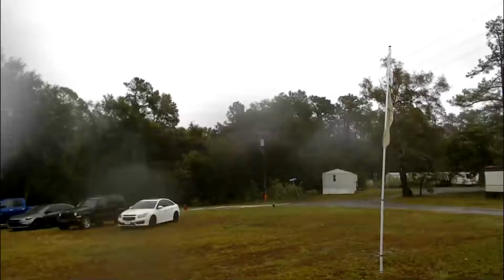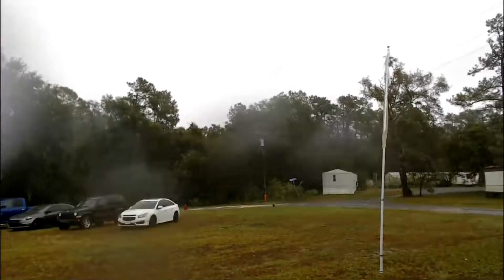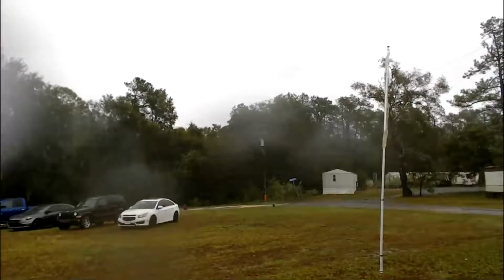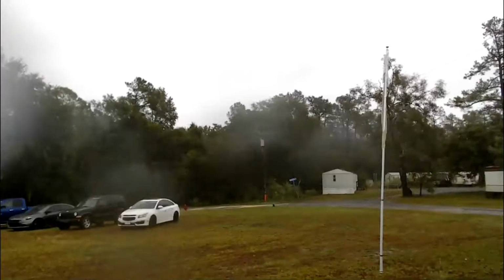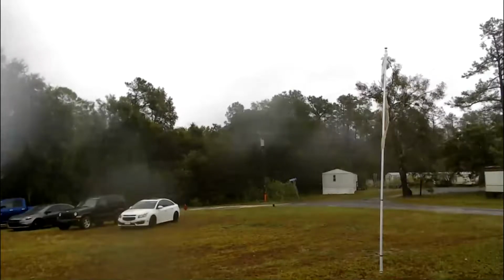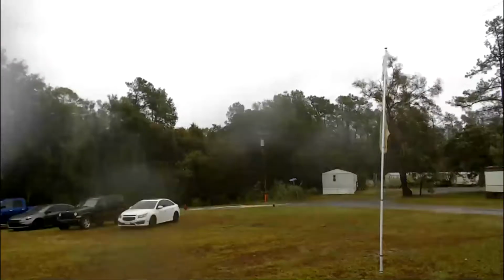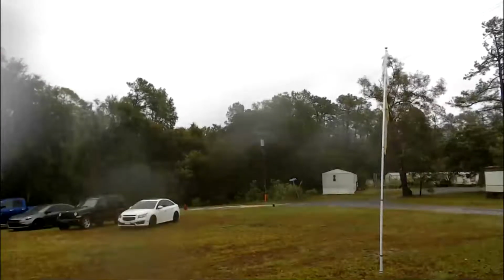Sunrise tomorrow, we are looking at around 7. Let's see. Sunrise tomorrow, 6:59 a.m. So tomorrow morning we'll be back at it. But I'm going to continue throughout the evening as long as we have electricity. We're going to rock and roll.